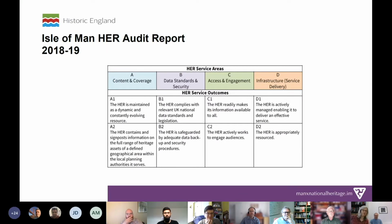Well, where did this all begin? Back in 2018-19, Historic England very kindly extended their HER audit programme to us here in the Isle of Man. Although strictly speaking, obviously we're not part of England. We are a Crown dependency. We are separate from the UK.